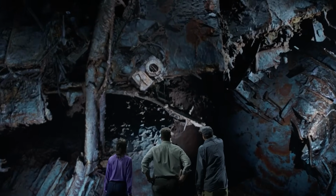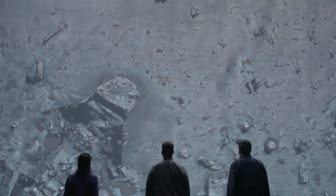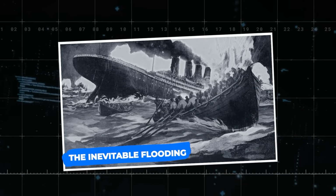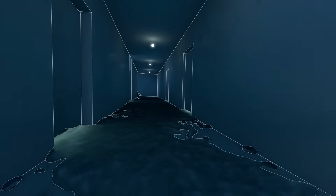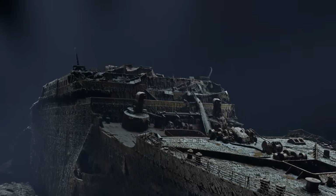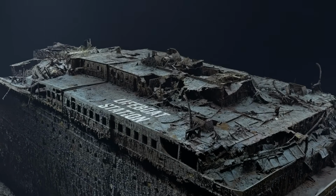However, this next discovery was even more unexpected than what we have discovered so far, because it challenged everything we thought we knew about the Titanic's fall. The inevitable flooding. For the longest time, experts were confident that the sinking of the Titanic was caused by the flooding of 4 sealed compartments in the hull. However, recent scans have painted a very different picture, one that has shocked the experts.